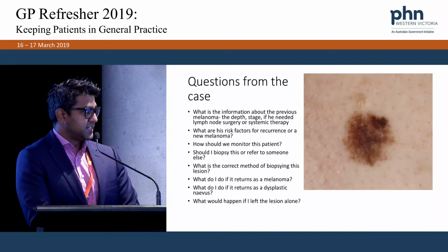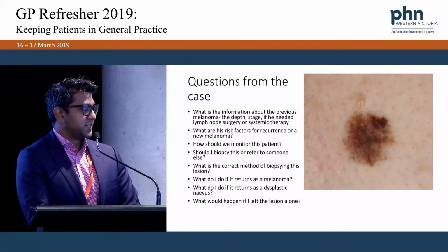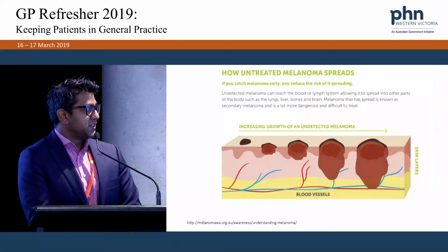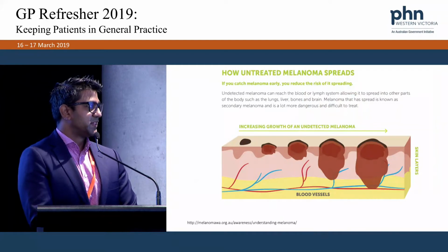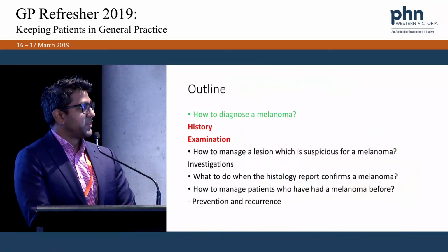And with regards to this lesion here, should I biopsy this or refer it to someone else? What's the correct method of biopsying this lesion? What do I do if it comes back as a melanoma? What do I do if it's not a melanoma but a dysplastic nevus? And what would happen if I left the lesion completely alone? Given that we're suspicious that it could be a melanoma, the best thing is to excise it, given that we know that if we left a melanoma, it would increase over time.